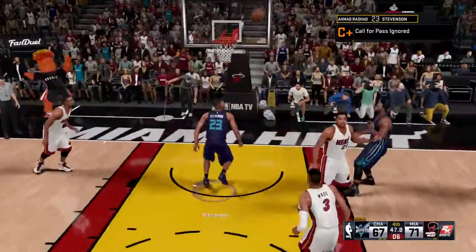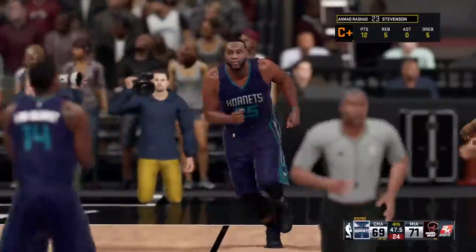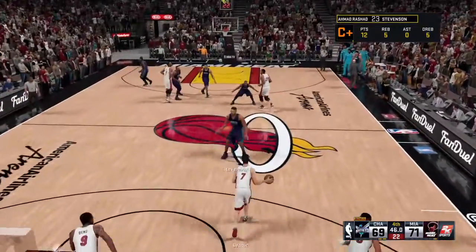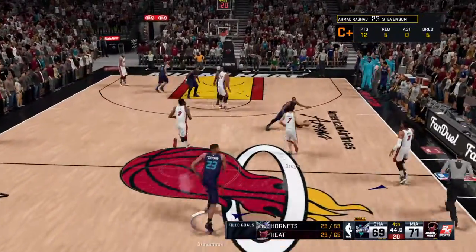Walker, the pass to Jefferson. Sinks it. And he has brought them to within 2 points. Jefferson really starting to light it up. Big Al making them pay.